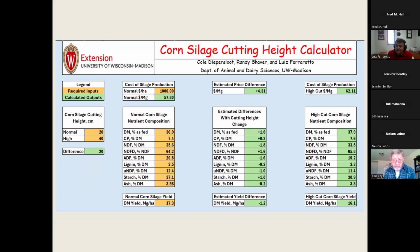But basically, the way this is going to work is you will be required to input hopefully your cost of production per acre, because I think this is something important to consider. Then you're going to put here what is your common chop height and where you want to be, or what do you want to try to predict. And then you're going to input the common nutrient composition of your silage. And then based on a review that we just completed, I'm going to present the next slide about that, you can try to predict what happens.